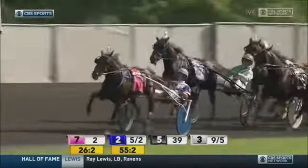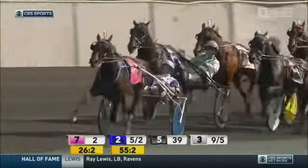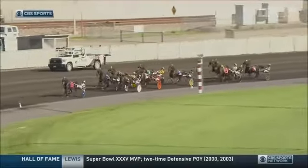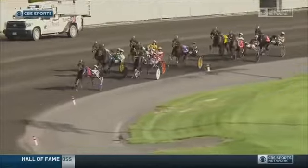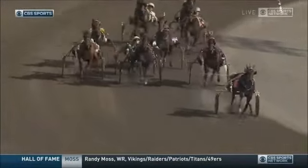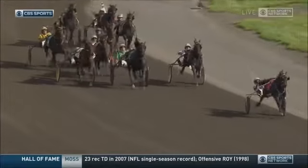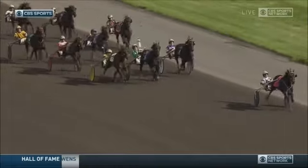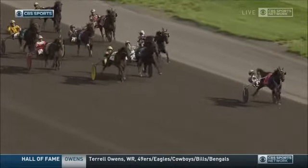Crystal Fashion needs to flip three wide right now as Atlanta opens up. Atlanta getting some separation now on Tactical Landing on the outside. Fashion Wood Chopper back on the inside. Three wide, Crystal Fashion. Three quarters, 122 and 427-2. And she's trying to give them the slip here. It is Atlanta, the filly, and Scott Ceron trying to keep her going.